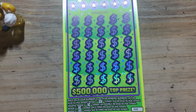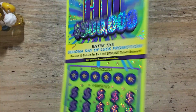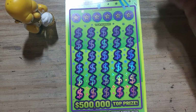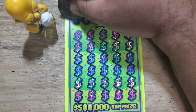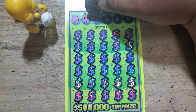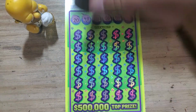We're going to go on to ticket number 8. It is a match and win, hit for an instant, 2x, 5x, 10x for the multipliers, 1 and 3.72. And like I said, we lost on 5 through 7. So we'll play 8, 9, and 10. Hopefully we'll get a win, because if not, I am not going to go back out to chase this ticket tonight. I'll go to a different store and pick up a new set later. So 20, 48, 31, 8, 54, and 35.